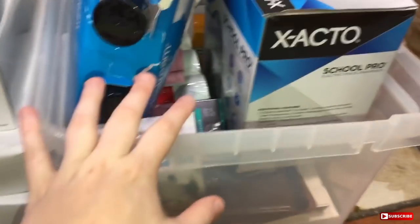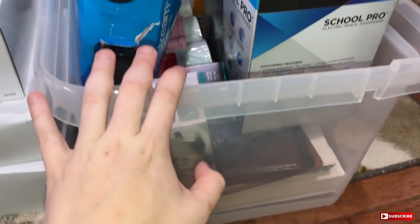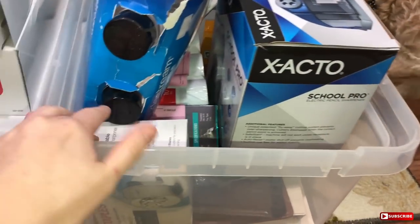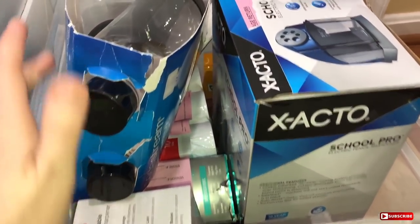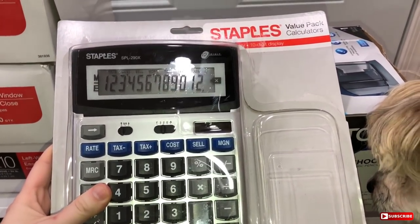And last off, we have this bin. We did find this bin. Didn't find the top, but the bin is perfectly fine. Definitely like that. So I think I'm going to keep this bin in my car now, because it's a lot smaller too. But first off, we found a calculator pack.